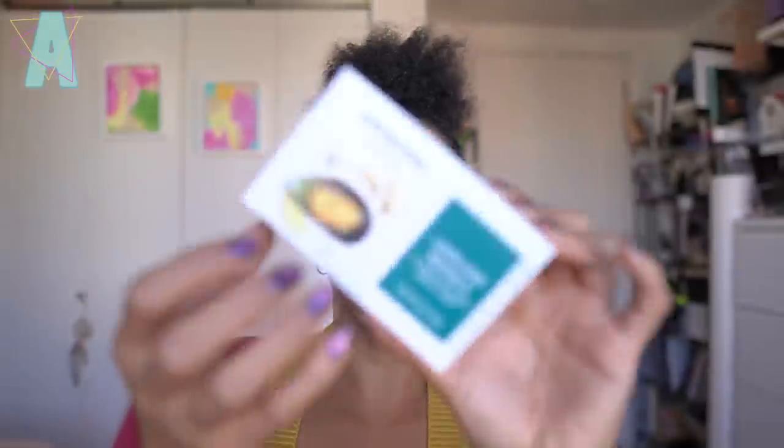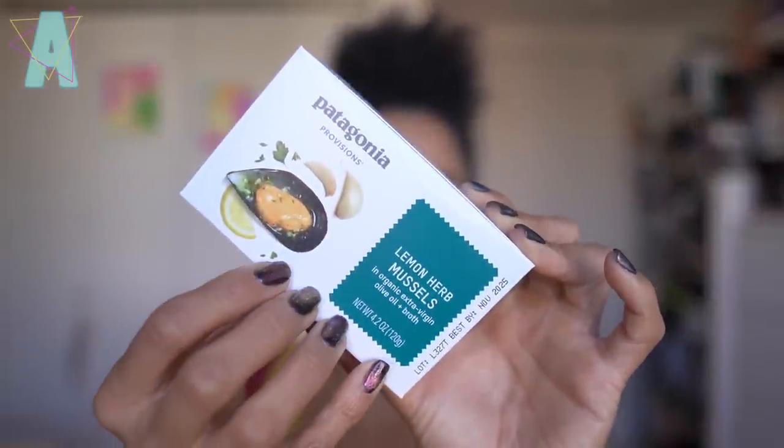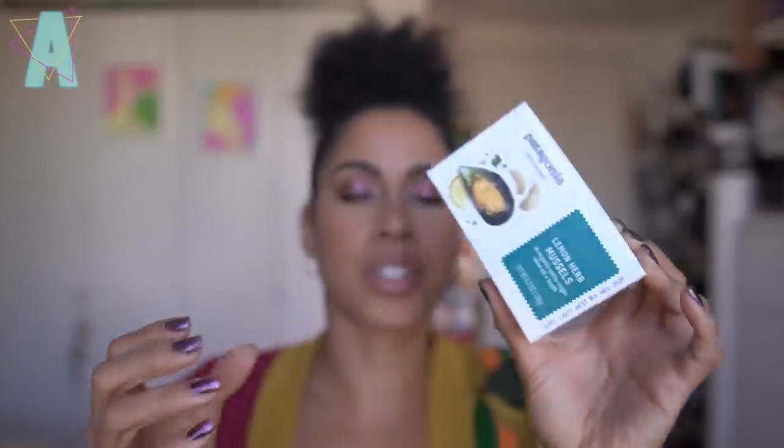And if you want something more savory, like garlicky, herby, ooh, the mussels, delicious. I'll have these with my eggs, or with my health code shake in the middle of the day, or if I feel like I need a protein serving throughout the day, I'll just reach for these. Listen, I'll be the one eating these out of a tin with chopsticks.